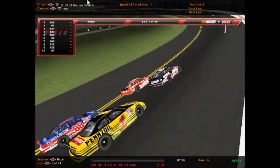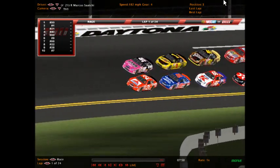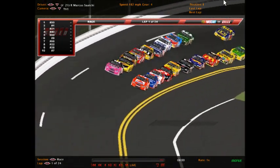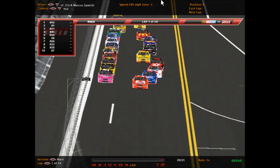And the rest of the positions, of course, will determine where they'll start for the 500. Like if they win the race, they'll start third. If they finish second, they'll start fifth, and so on and so forth down the line.